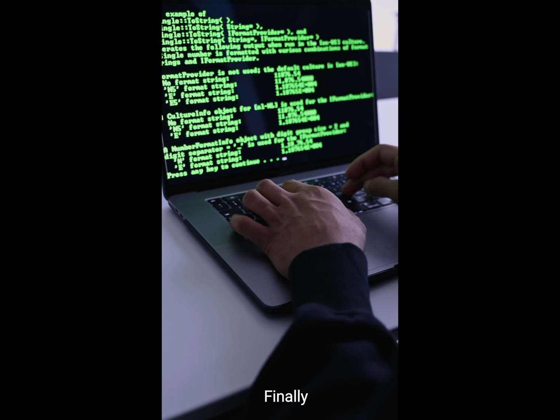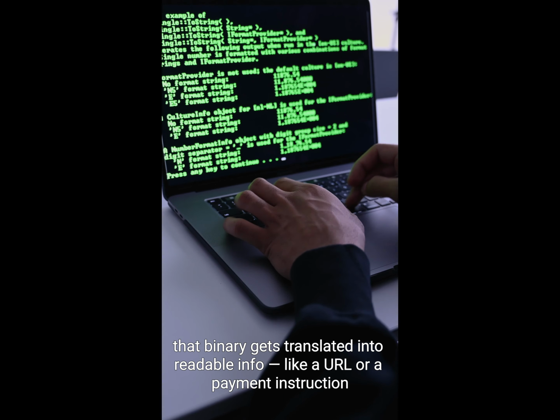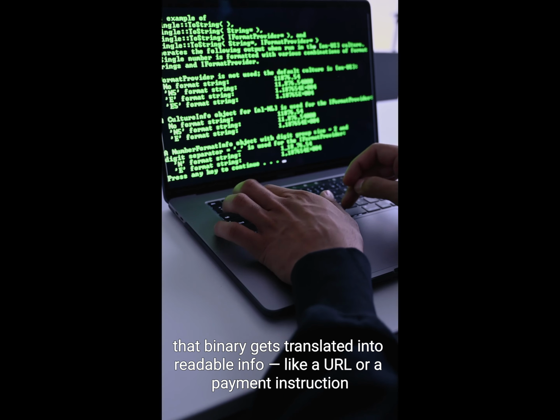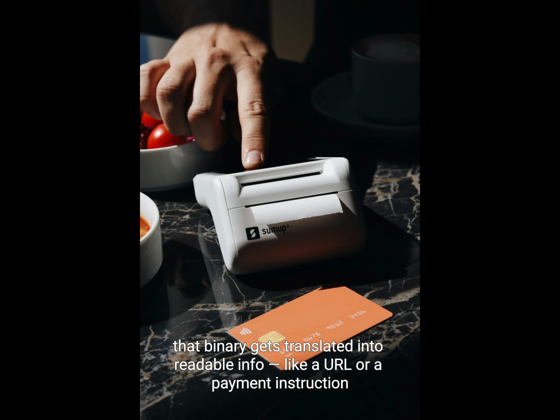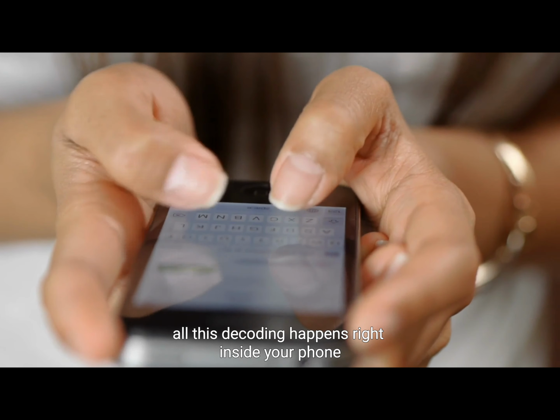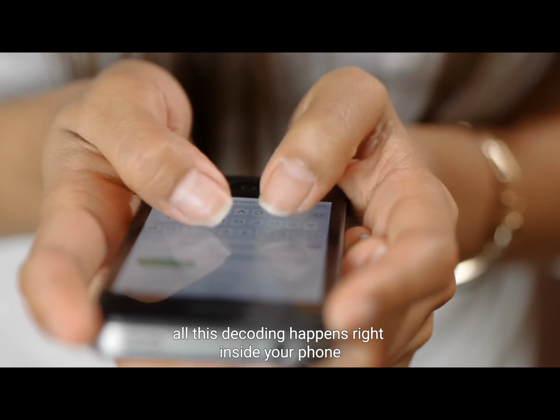4. Finally, that binary gets translated into readable info, like a URL or a payment instruction. In under a second, all this decoding happens right inside your phone.